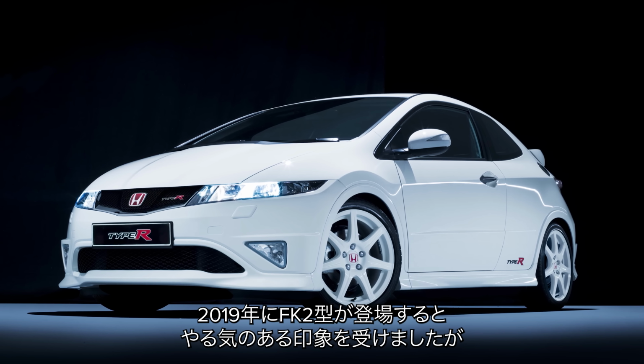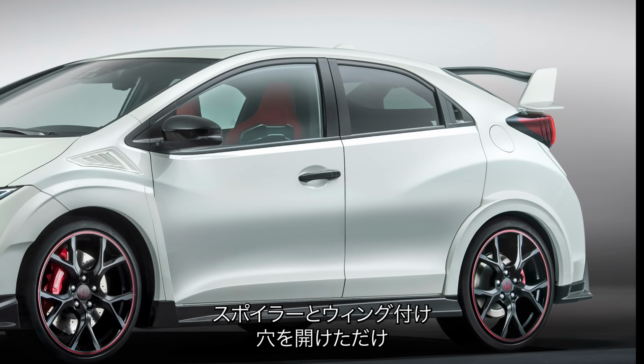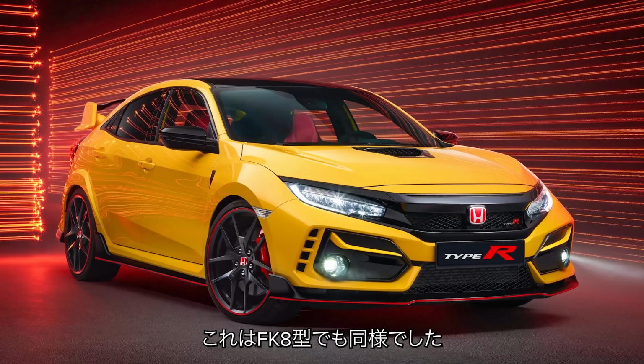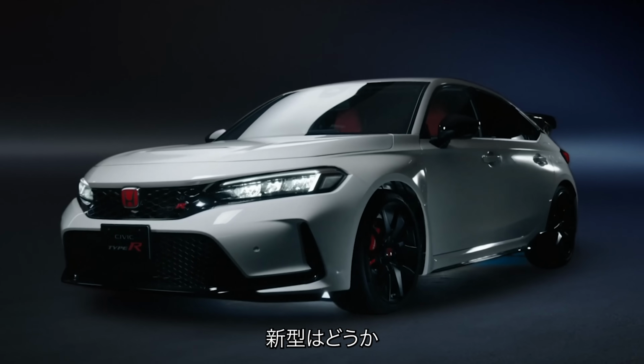Thankfully, the Type R got a bit more extreme when Honda revealed the FK2 in 2015. That car was covered in splitters, wings and vents. It looked like Sonic the Hedgehog with wheels. This craziness carried on with the outgoing FK8 model too. That had an equally gigantic rear wing and a bonnet scoop big enough to serve ice cream to the BFG. So what about the new car?